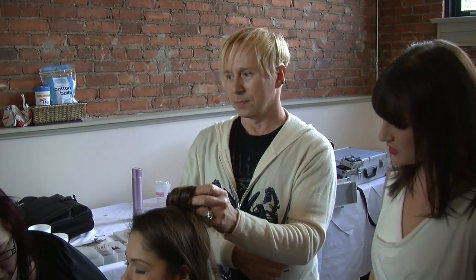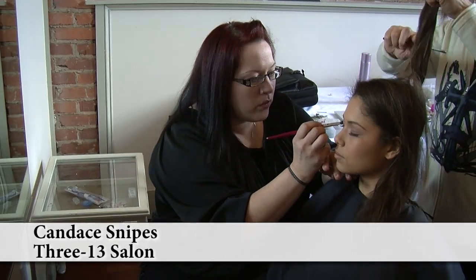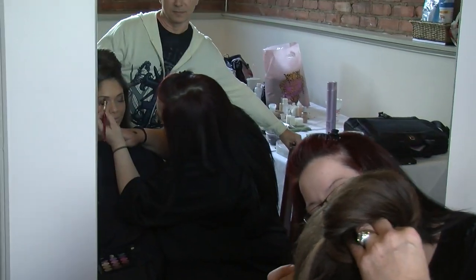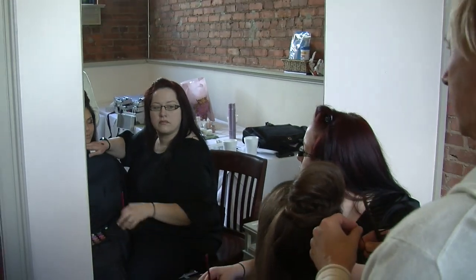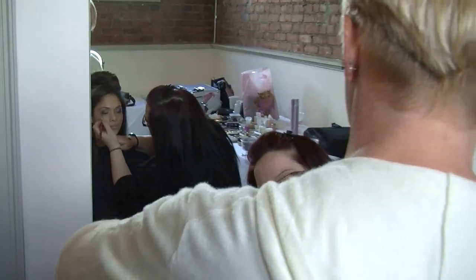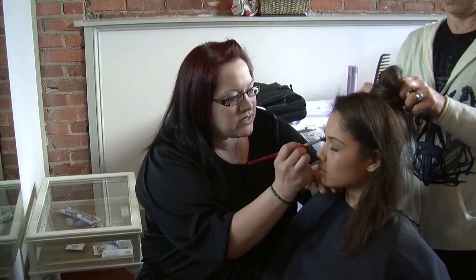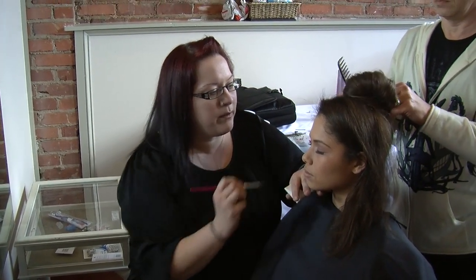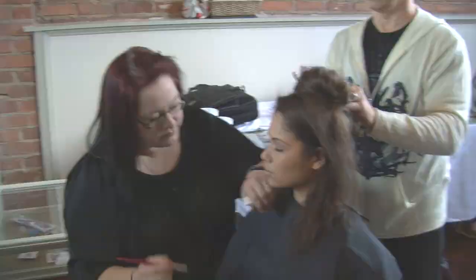And Candace, can you tell me what you're doing with the makeup to complement that? Well, because we are going for a classic look, however, it is an evening look as well, I'm going in and just giving it a little bit of a smoky touch, nothing too dark, nothing too heavy, because basically it's going to be a bridal version of a smoky that I'm doing for her. It's going to accent the shape of her eyes, it's going to allow it to look much more elegant, very romantic, but just have a little bit of an edge to it also.